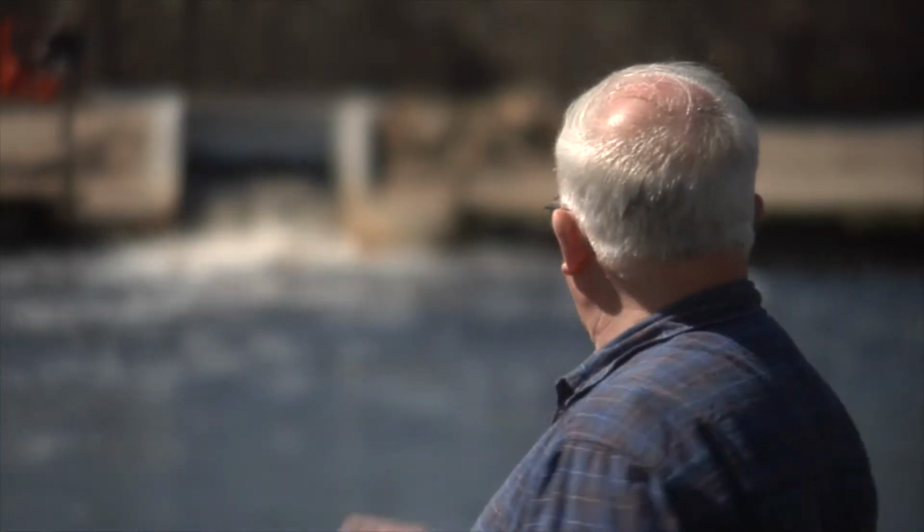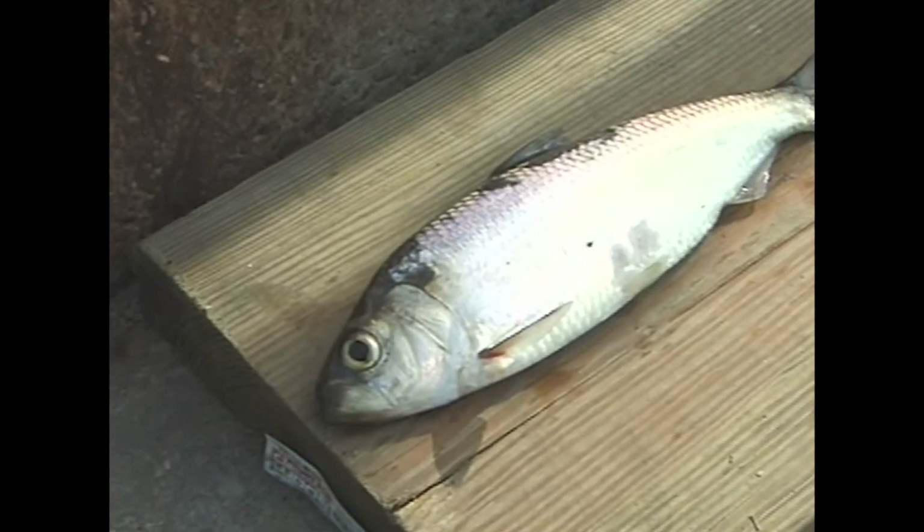The first time it went in place, it went on the north side of the spillway, and the fish didn't use it. Bob was there every day watching. So he talked to Jim, and Jim and his crew came back and moved it to the south side of the spillway. The fish used it right away.